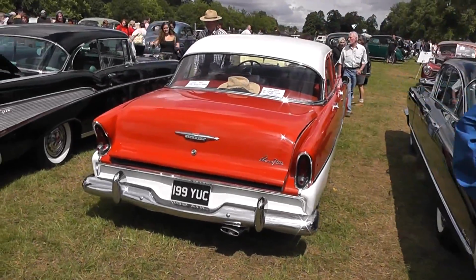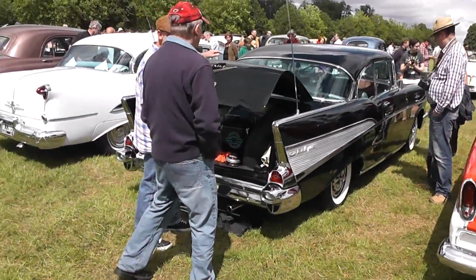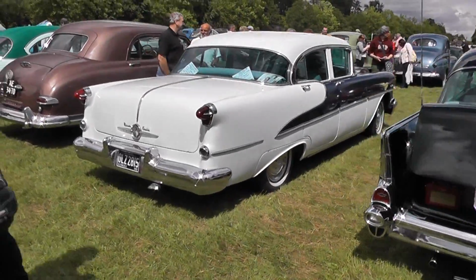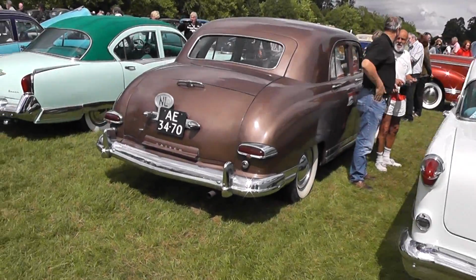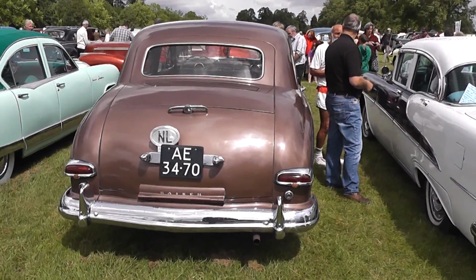Getting going along. Back view of the others, the 57 Chevy. '55 Olds. And the 3 Kaisers down. Have a look at that. This one's all the way from Holland.